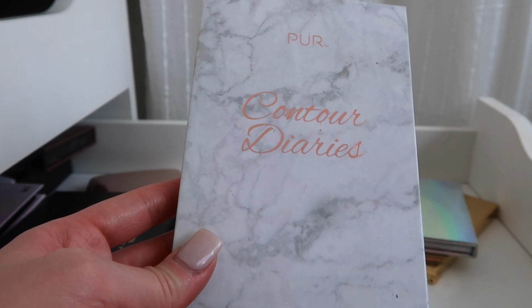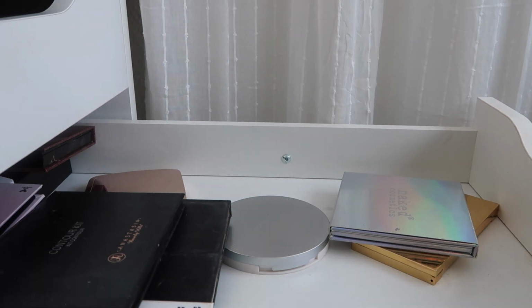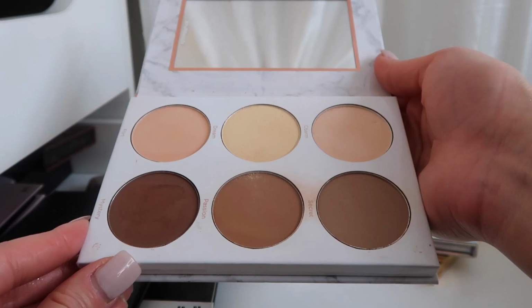So next I have the Contour Diaries by Pure Cosmetics. I actually haven't used this as much as I want to. I've been thinking about putting it in my everyday makeup drawer recently. So here are all the shades.